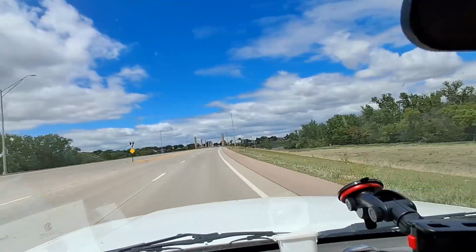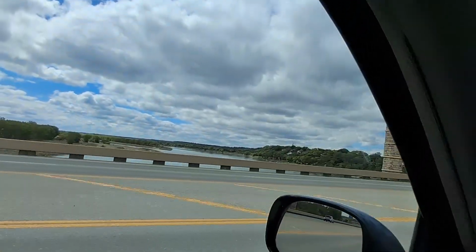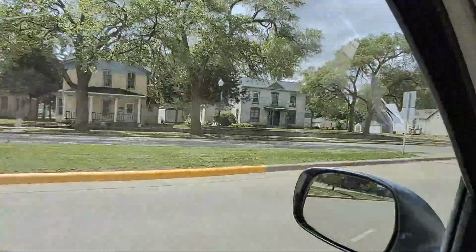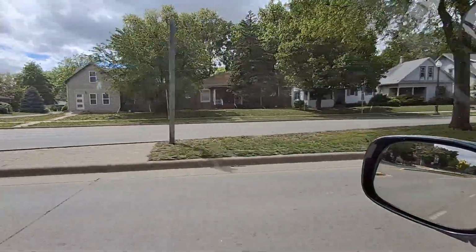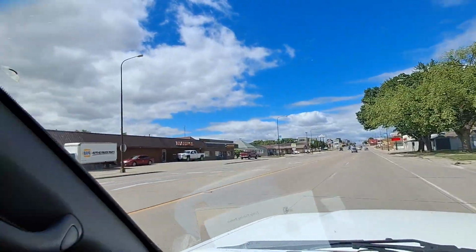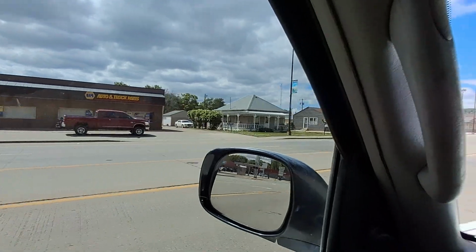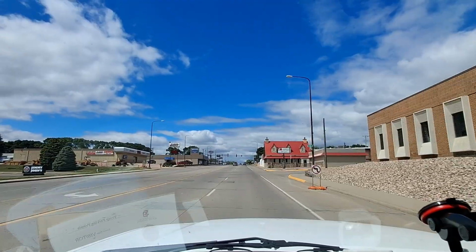Here's the bridge again. Missouri National Recreational River. There's that monastery, if you can see it in the distance. Taller than anything else. So we're back, heading north again. Some of the houses in Yankton, South Dakota. 81 north. Casey's in South Dakota. Taco John's, Domino's, Pizza Ranch.